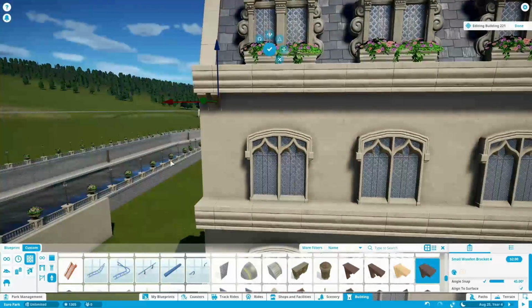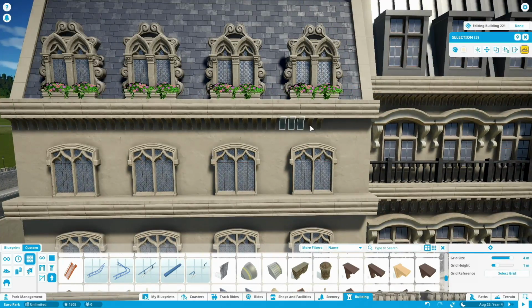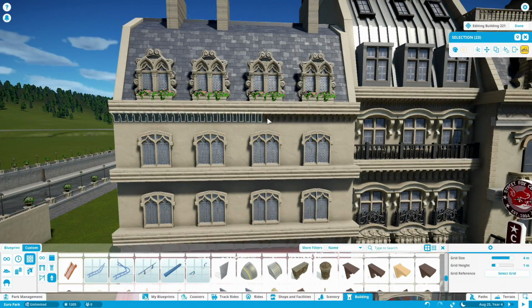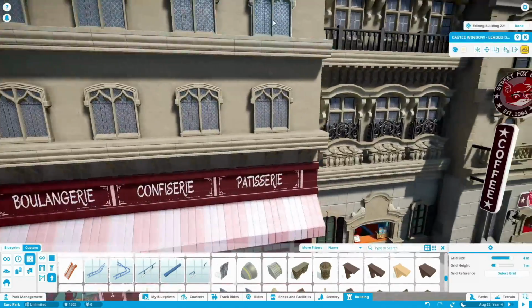So you have the wood, obviously, that's the pink, or not pink, but like, I don't know, I'm not good at color names, fuchsia, I guess. So you have that one, and then you have the window that adds a little bit of the stone accent as well.